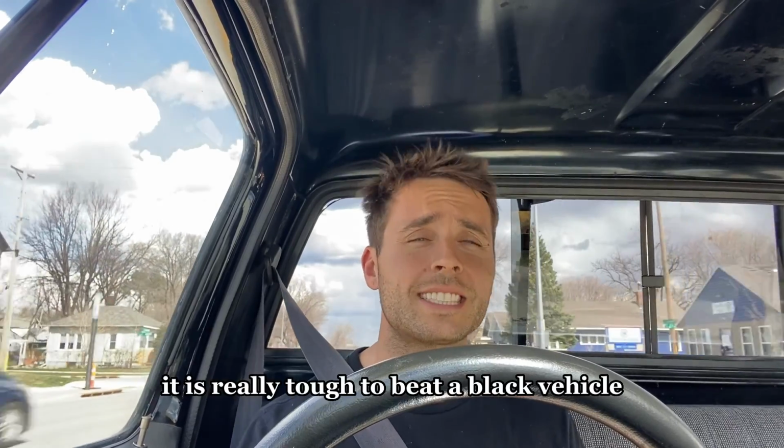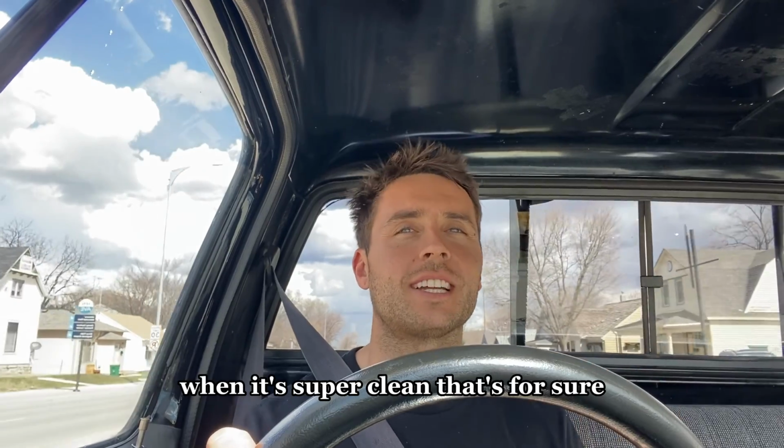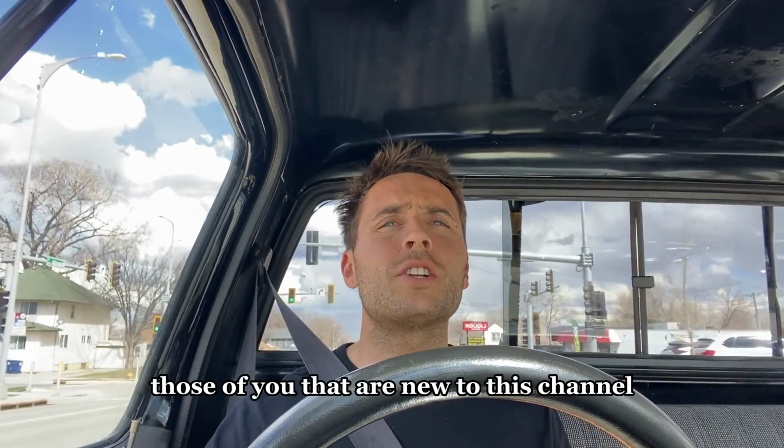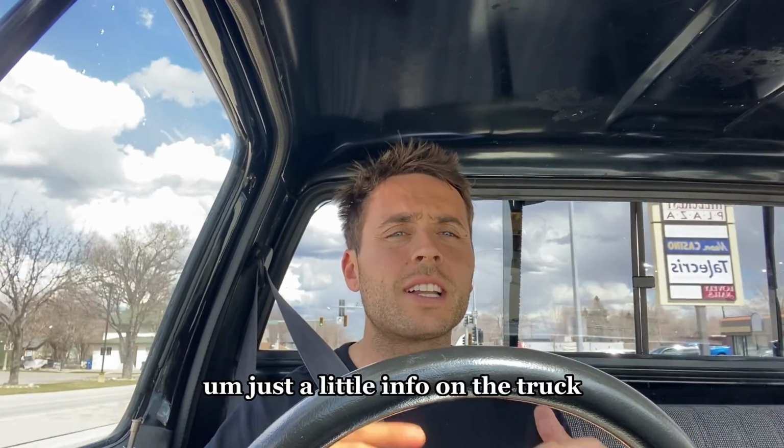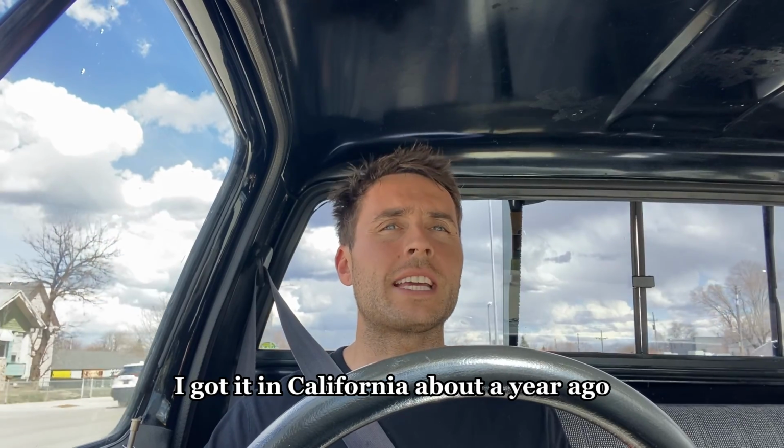It is really tough to beat a black vehicle when it's super clean, that's for sure. For those of you that are new to this channel, just a little info on the truck. This is a 1985 Chevy C10. I got it in California about a year ago.